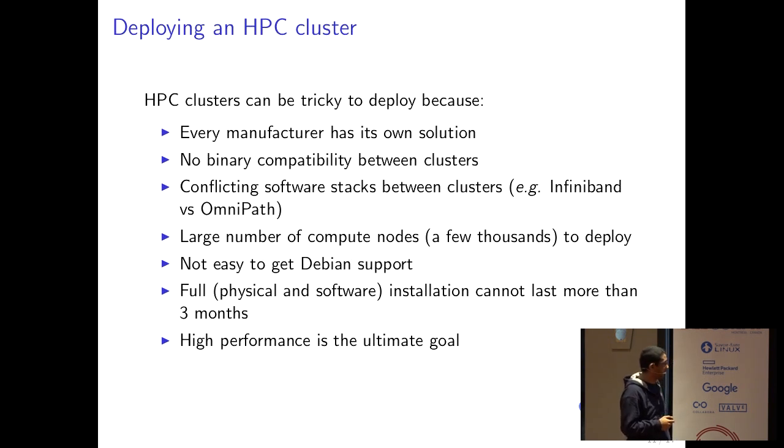There is no binary compatibility between clusters, and you can even have some conflicting stacks. For example, with networking, with InfiniBand and Mellanox, or InfiniBand and Omnipath, sorry, each manufacturer comes with its own stack, optimized for their hardware. They use the same libraries as the other manufacturer, but they integrate their own patches that are not directly put into the community. So it takes time.